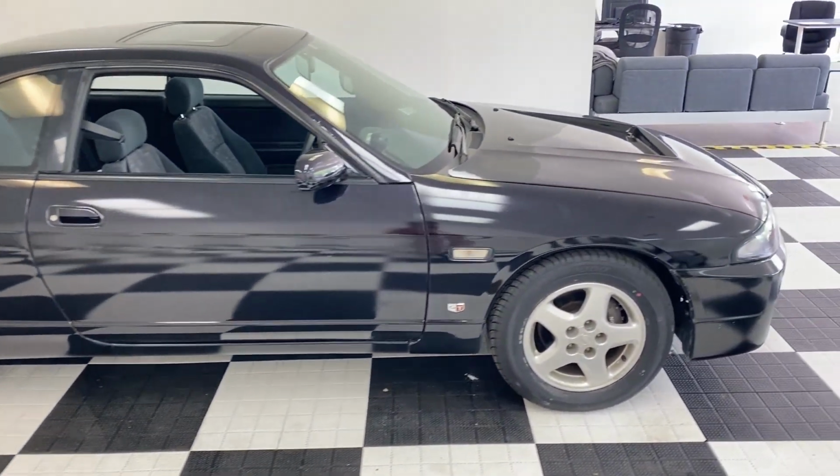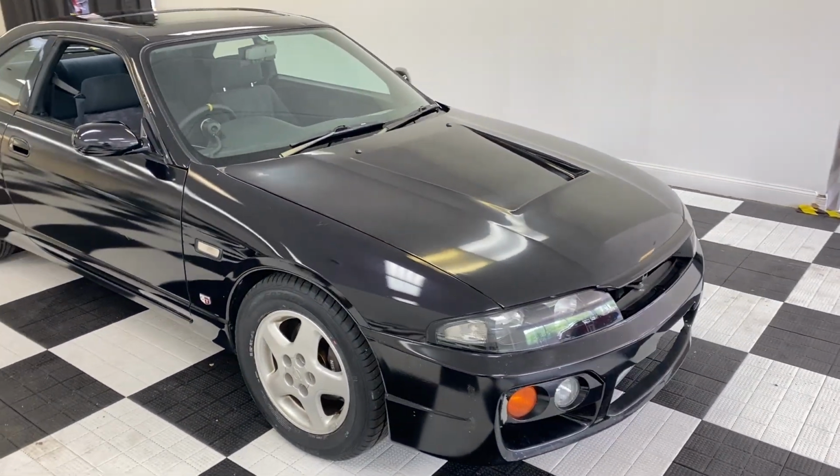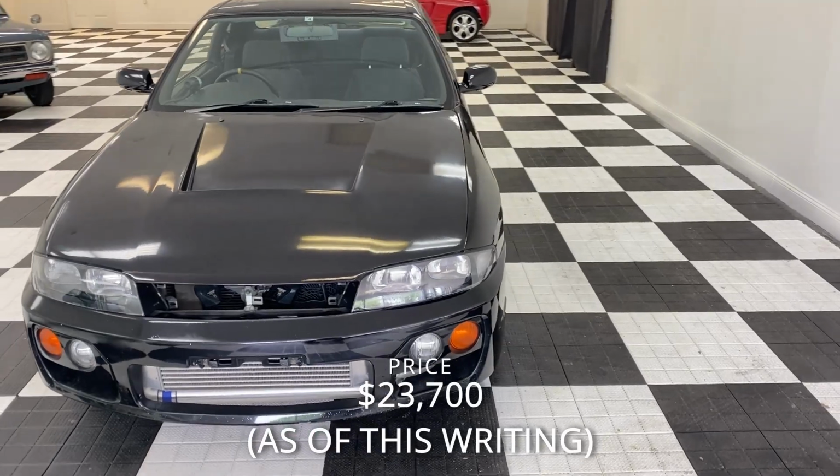So first we'll do a little walk around of the car, talk about the features on it, and talk about the general condition of it. I'll let you know the price and we will go for a drive.